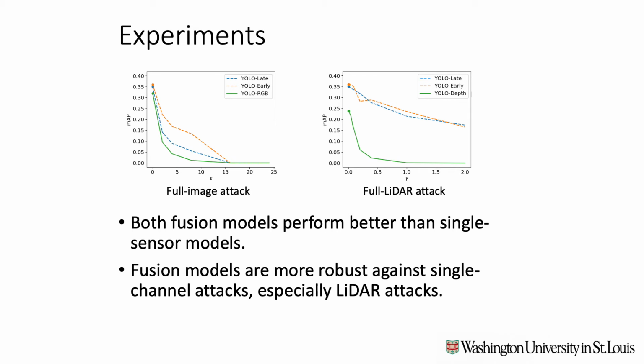We can see from these 2 figures that both fusion models perform better than single sensor model. And secondly, fusion models are more robust against single channel attacks, especially for LiDAR attacks.